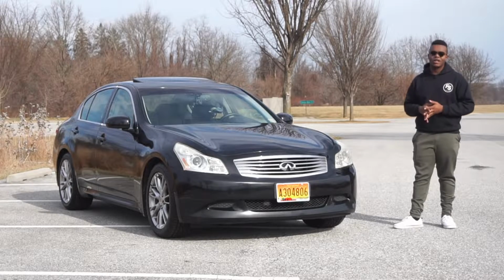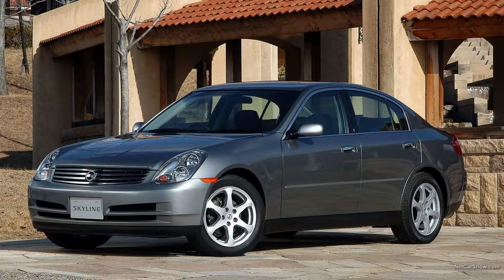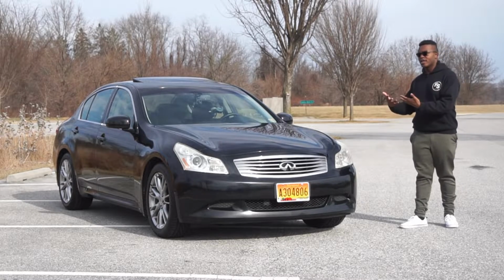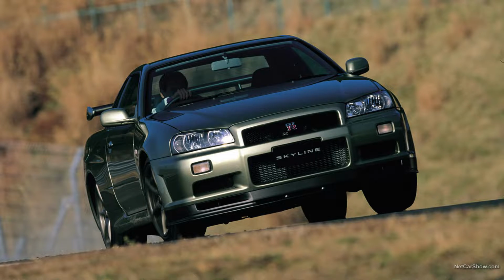for a 7-speed automatic. Something also that was trickled down besides the name and the heritage of the Skyline is the all-wheel drive system in the G35 and 37X models. They use the Atessa all-wheel drive system that's been used in the GTR.